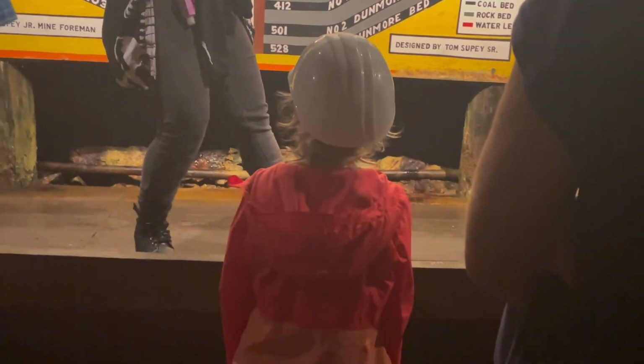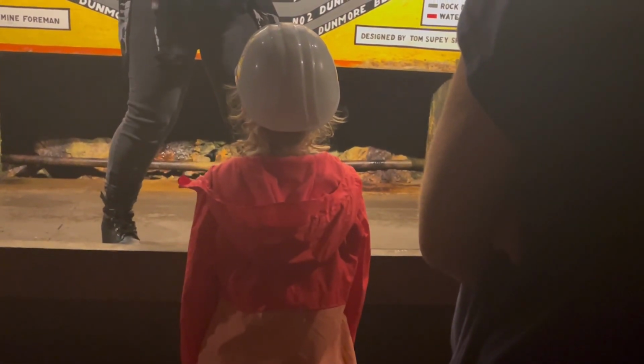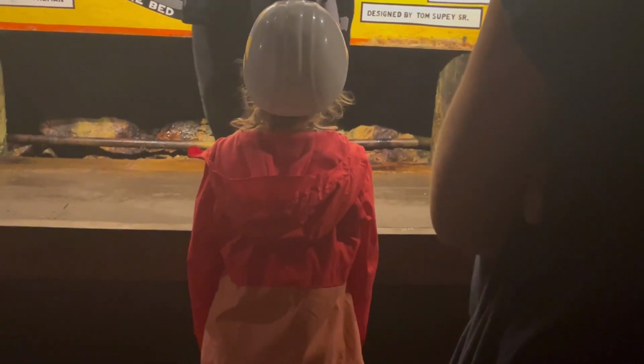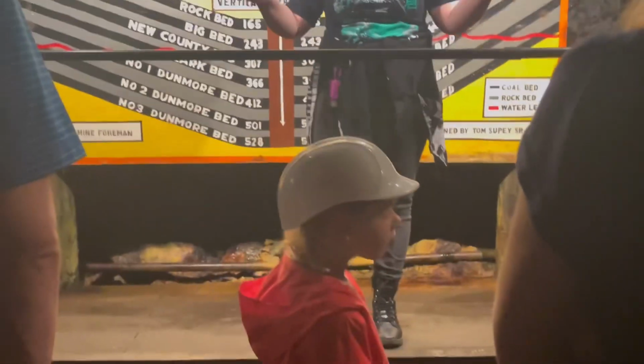Miners are walking. So if you guys hear any kind of weird popping, cracking sounds, please put your hand up nice and high so I know to get out of the mine. No, just kidding.